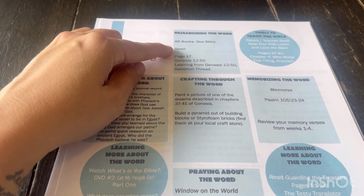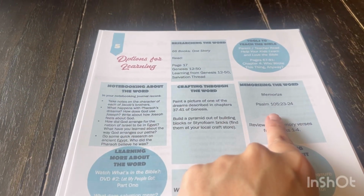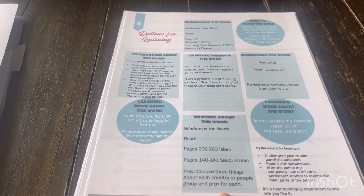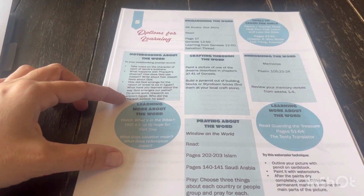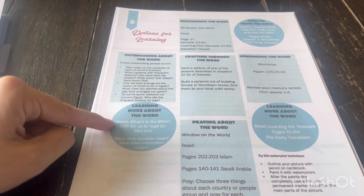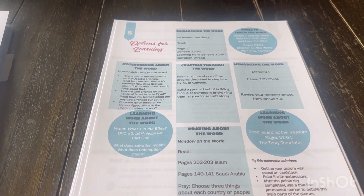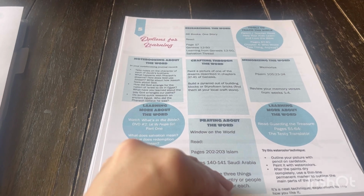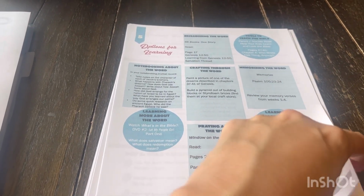They tell you what to read from 66 Books, 1 Story. This is what they'll be memorizing for that week. Window in the World. They also tell you what to do there. And something that he loves is What's in the Bible. So he loves to watch this. And we are also reading The Guarding of the Treasure. And so I just space these out. What I like about this is you can space them out however you need to fit your week.